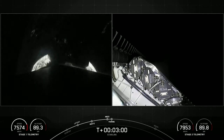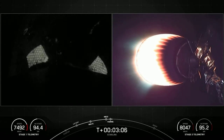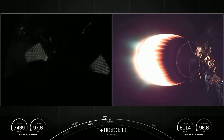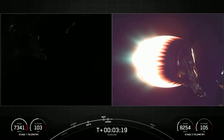Fairing separation confirmed. There you can see the fairing halves popping off, revealing our 52 Starlink satellites. We have had successful fairing deployment. Again, SpaceX has reflown Falcon fairing halves since November of 2019. And again, that was our 3rd flight for one of those halves and the 4th flight for the other. We will be attempting to recover those halves once again when they return to Earth.